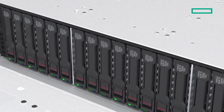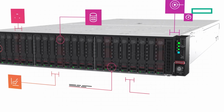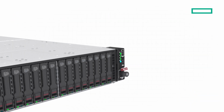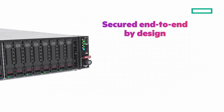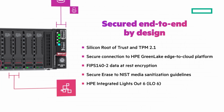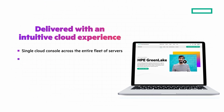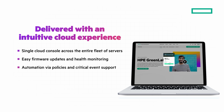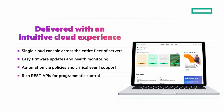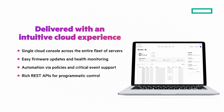The zero-trust security approach begins with a unique, immutable digital signature for each HPE Alletra 4120 and extends all the way from silicon to software and factory to cloud. It's easy to shift from owning and maintaining your server-based data infrastructure to simply consuming it as a service via HPE GreenLake. Simple and secure fleet management and monitoring is delivered with the HPE GreenLake for compute ops management for a cloud operational experience, and rich REST APIs enable programmatic control.